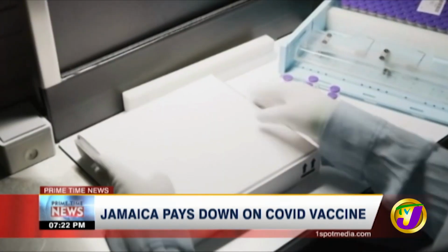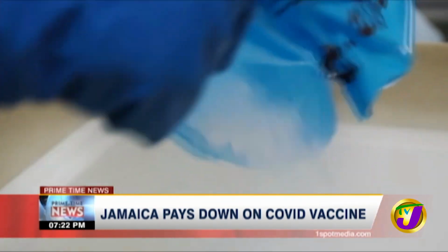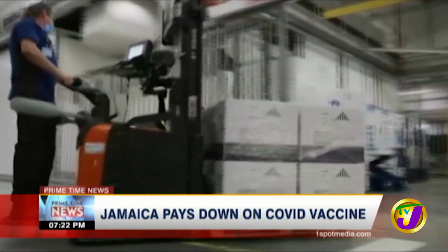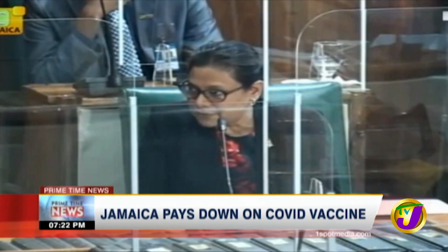However, Chief Medical Officer Dr. Jacqueline Bisasor-McKenzie said the island has facilities for the storage of the COVID-19 vaccines. She adds that the vaccines will be acquired in batches.